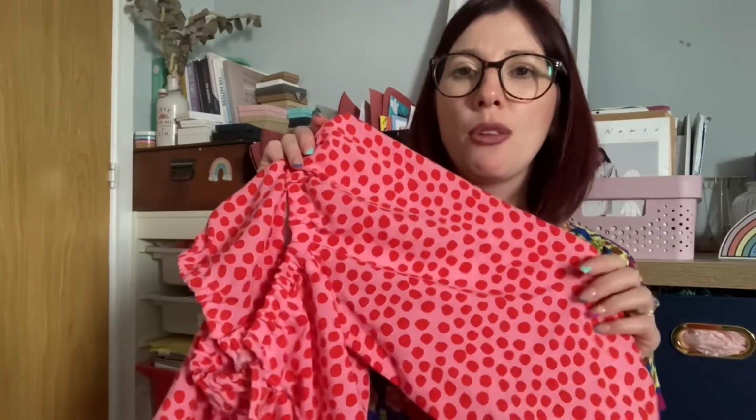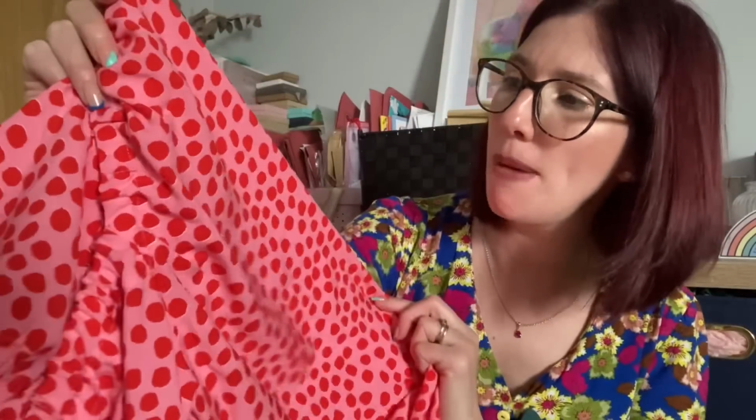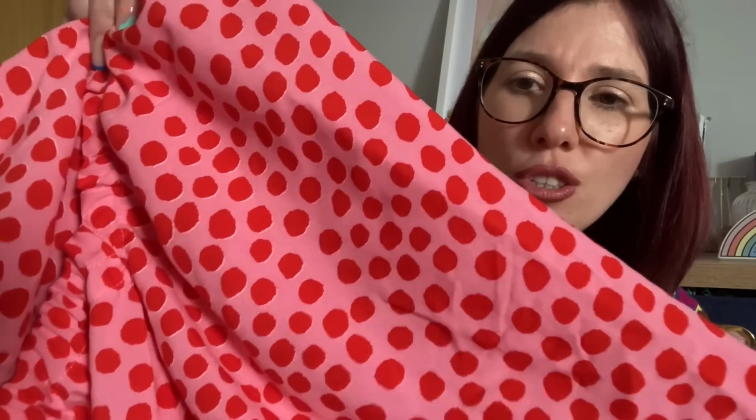But I had this pink and red viscose fabric in my stash for ages. I can't remember where I got it from. I think it might have been from Rainbow Fabrics, which I bought probably about a year, two years ago. I think that's where I got it from. Otherwise, I might have got it from Sew Me Sunshine. But anyway, I love the fabric. It's absolutely gorgeous. Pink background, red sort of irregular sized dots.